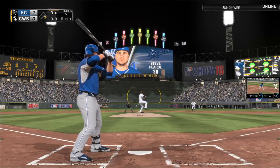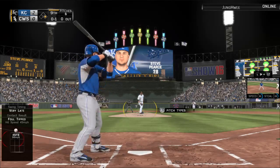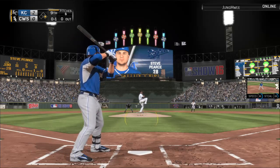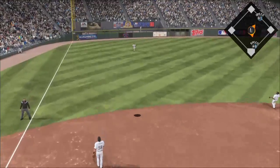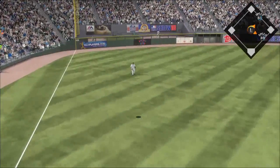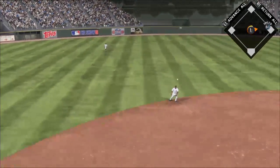Designated hitter, Steve Pierce. And this will find the seats behind the first base dugout. This is hit high in the air out to left field. Shuck moves over. 1 down. Throw back to first.